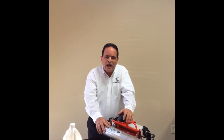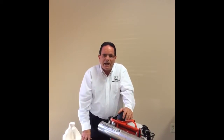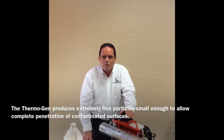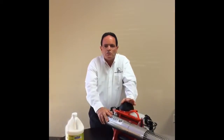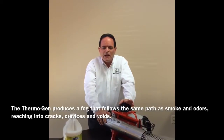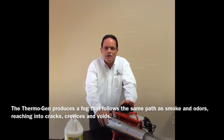The advantage of the gas-powered over electric is that it's actually going to get all the way down to the half a micron, where an electric is going to get down to somewhere between 2 and 5 microns. So you're actually going to reproduce the penetration, permeation, and the size particle of the odor molecule that has been created.